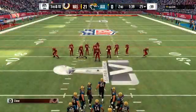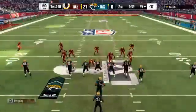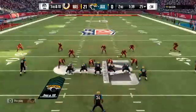The Jaguars on third down. 0 for 3 to this point. They could use a conversion. This is 3rd and 10.